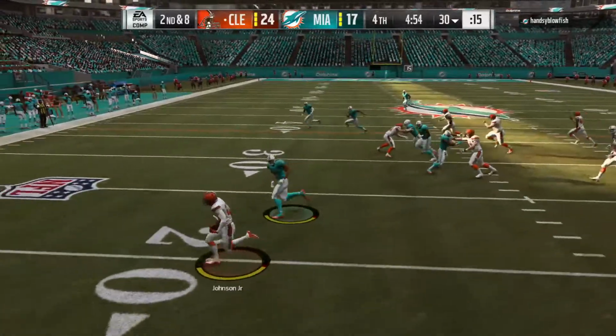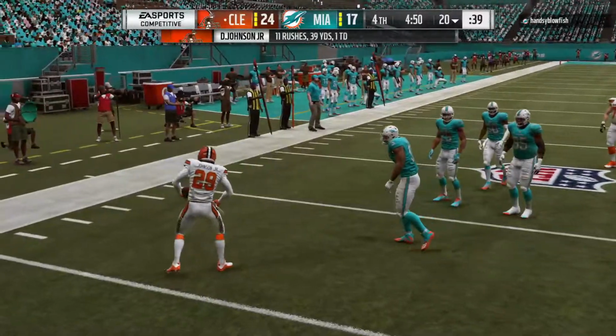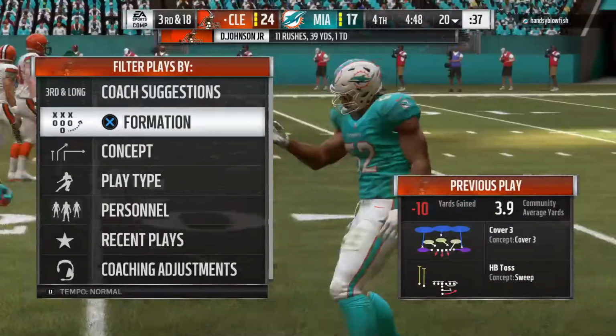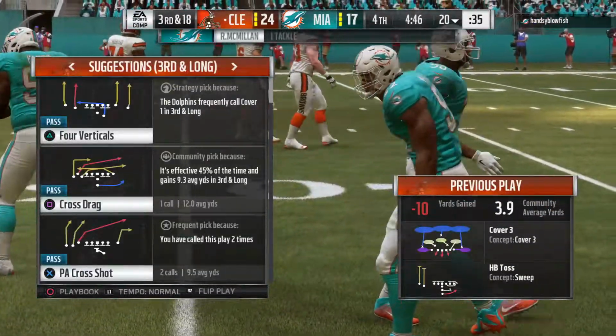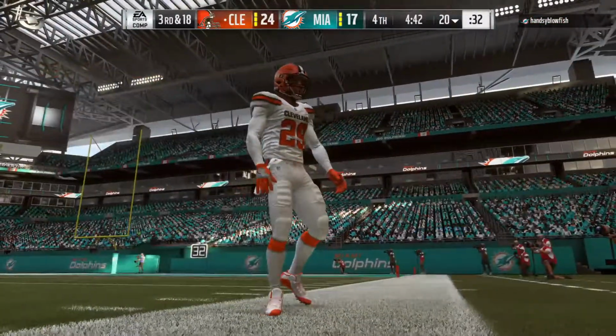They stay on the ground. This time it's Johnson, and he got blown up on that play. Back at the 20. They'll wind up losing a full 10 yards on the play, and they're going to face an uphill battle here on third and long.